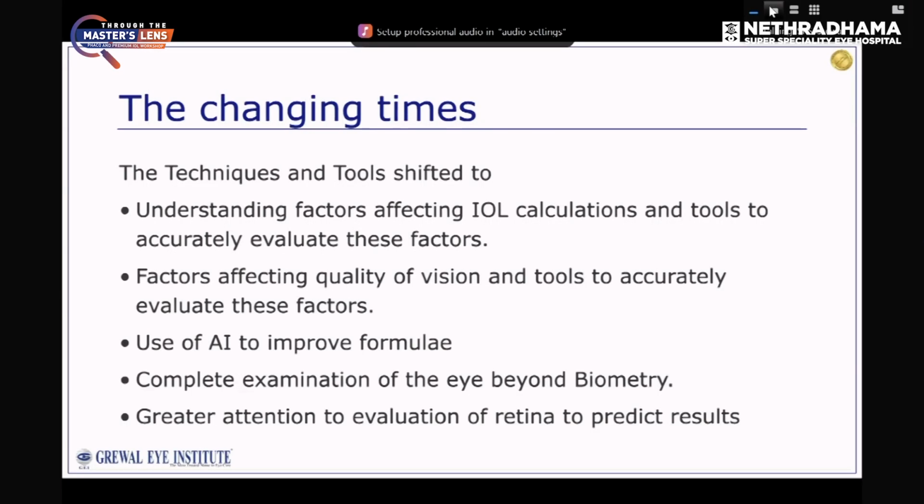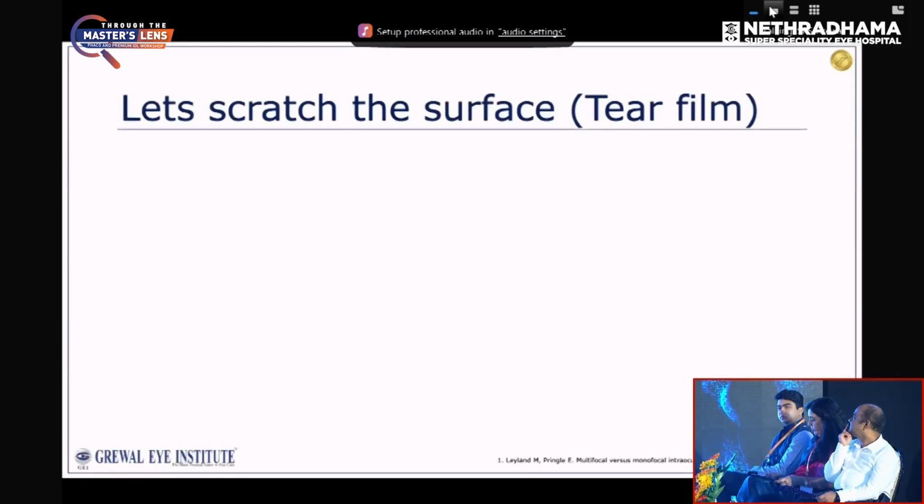The changing times have also led to new techniques and new tools. Understanding the factors which affect the IOL calculations, and tools to accurately evaluate these factors. Then we are looking at factors affecting quality of vision, and tools to accurately evaluate these factors. The use of AI to improve the formulae, complete examination of the eye beyond biometry, which is gaining more emphasis these days, and a greater attention to evaluation of the retina to predict the results.